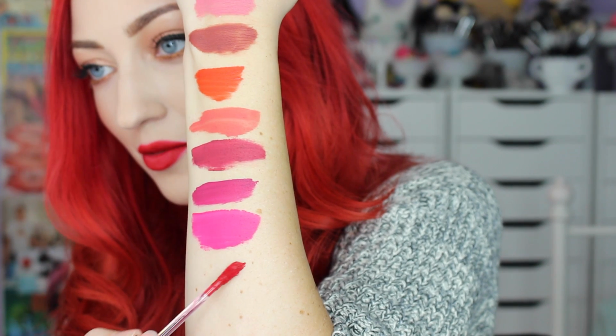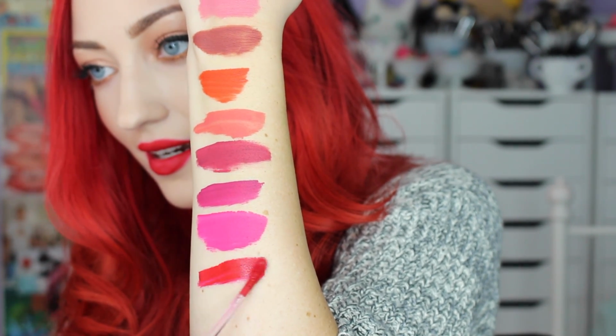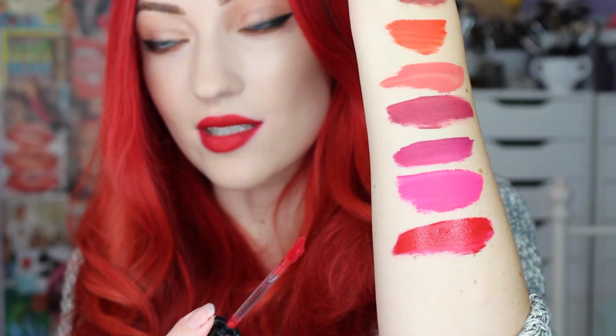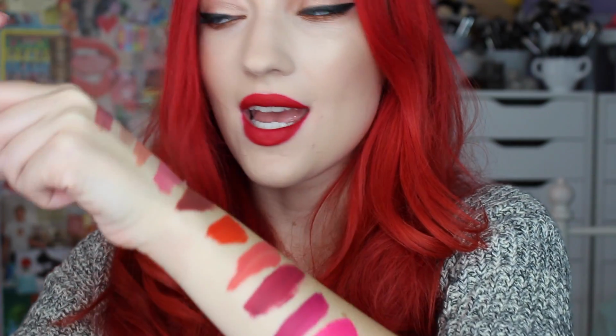Here is the bright red of the group. This one is called Missy and Fierce, and it is just a gorgeous blue-based red. Like, this reminds me of the holidays. I think this would be a great lipstick for Christmas time or maybe New Year's Eve because it is kiss-proof. I'm kind of running out of room, but let's swatch it down here. This one is also really opaque, so I think this would be a great one for any skin tone because it's going to show up. It's very bright and it's matte.